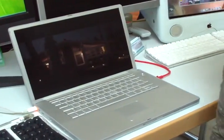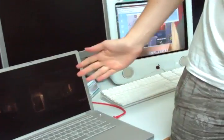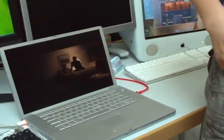This is the fastest PowerBook. As you can see, it can play high definition content quite well.